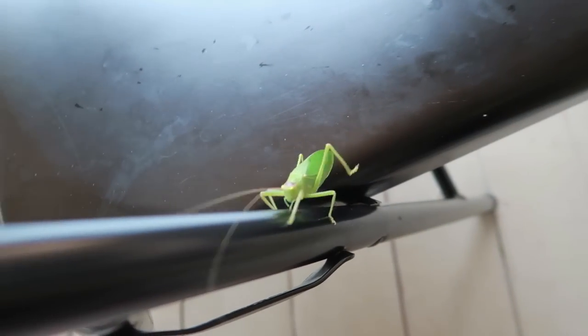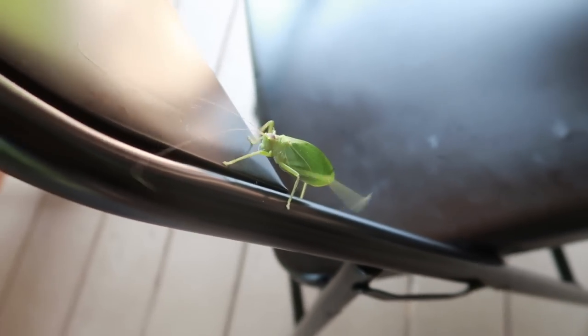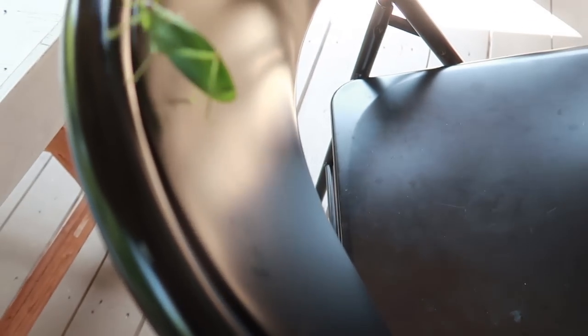So we're sitting here at the kitchen table eating watermelon, and I see the craziest bug. I'm gonna see if I can go outside and get a closer look without it flying away. Look at that thing. It looks like a sugar snap pea. That is so cool. What do you think it might be?